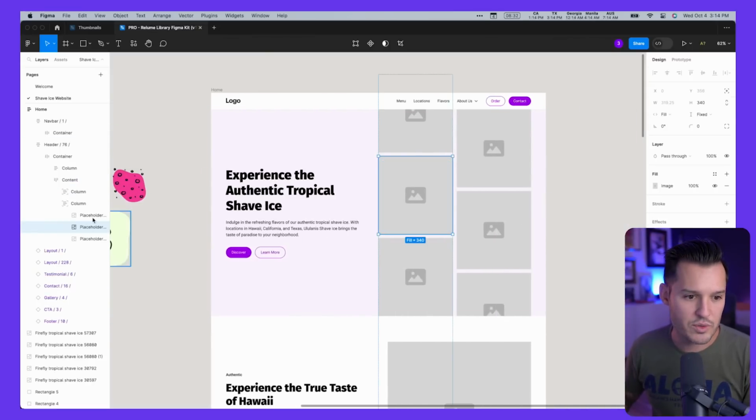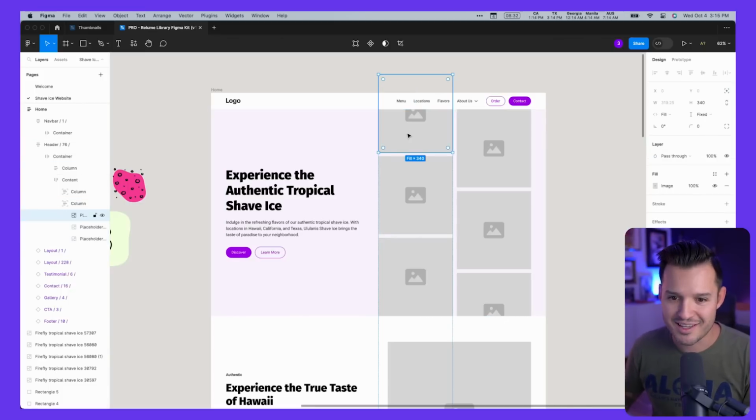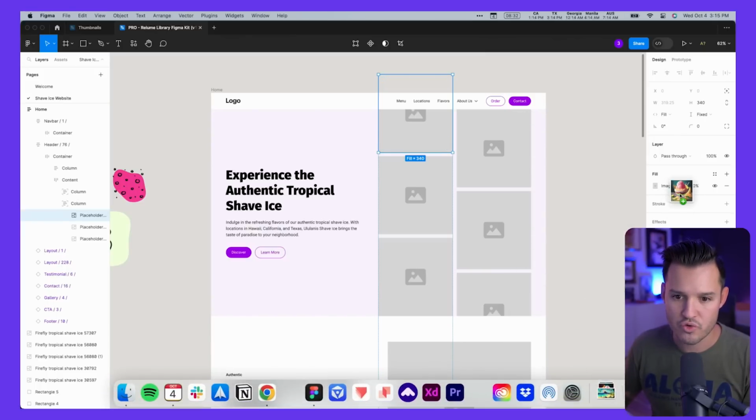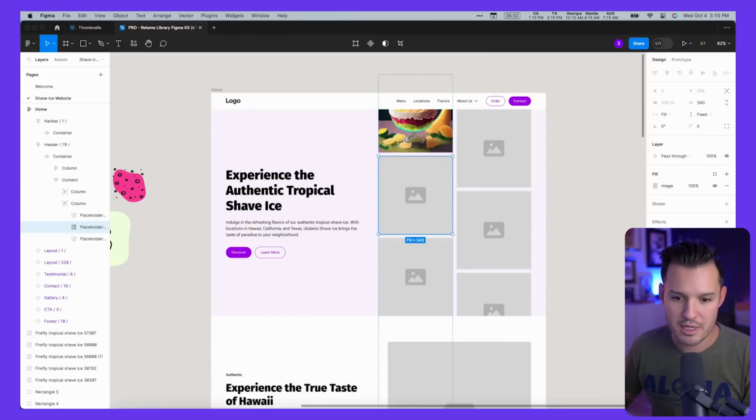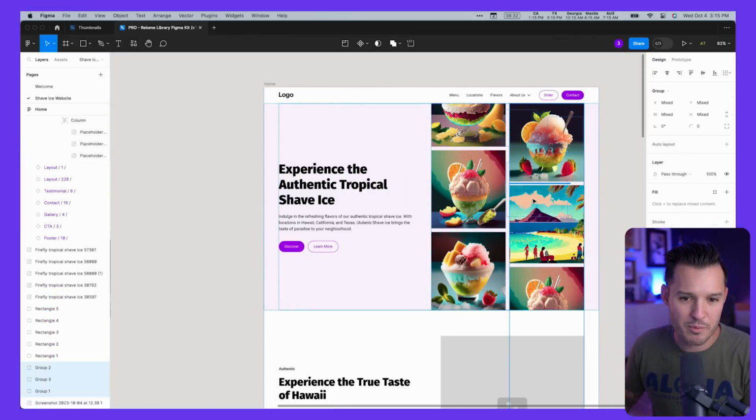And then what I can do is, all of these are probably laid out inside of auto layout. So keep that in mind. We have some of our images. I might want to just start dragging images in here. From there, maybe we have a couple little elements that we prepared. Maybe I just want to bring those in.